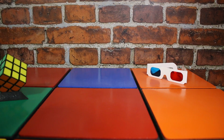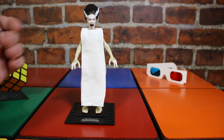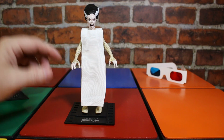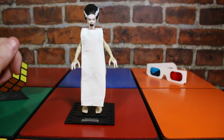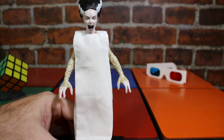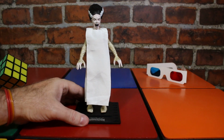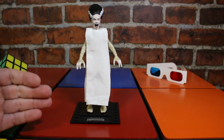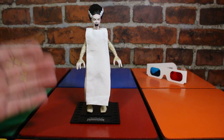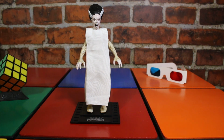And the other one that we got was the Bride of Frankenstein. This is another figure that I thought was amazing. The detail on the hands and the fingernails and the face. I mean, she definitely looks scary, right? That is a scary looking figure. The Bride of Frankenstein is another character from the Universal Monsters that I really loved. She's actually from 1935. That's when the Bride of Frankenstein came out.